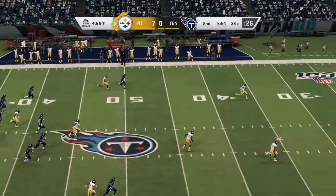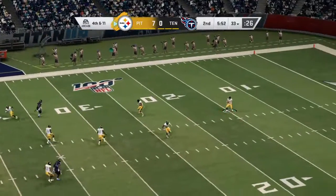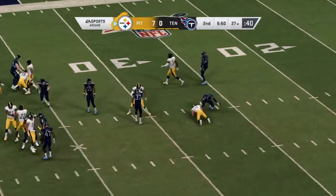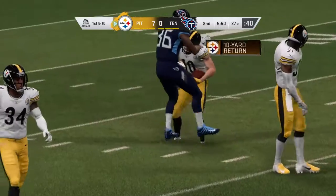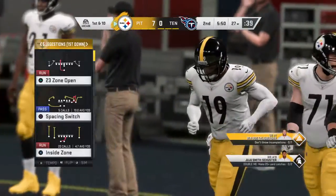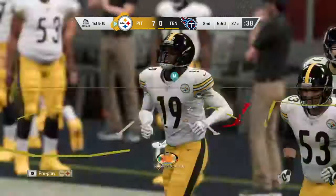On is Kern, the punter, to send this one away. Here's Switzer. It's a 47-yard punt, but they did give up 10 on the return. And the Steelers will go on offense here, 1st and 10.